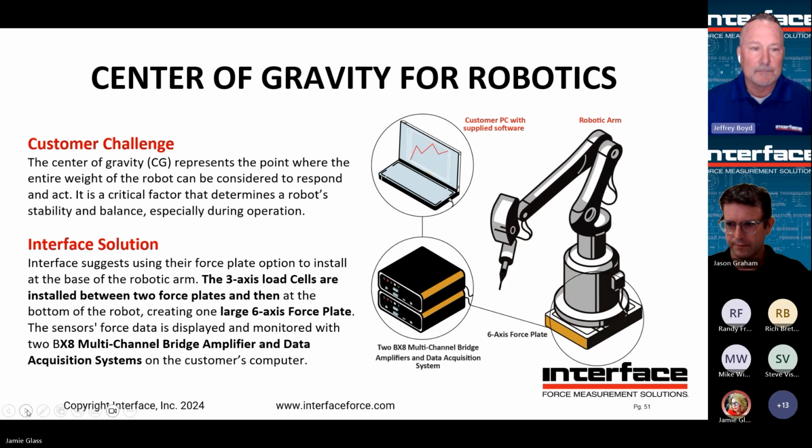Next slide, please. Center of gravity. So this application comes up quite often. Customers want to understand the CG of a component. So what we've done here is we have 3-axis load cells bolted between 2 rigid plates. So basically, what we're constructing is a force plate, we call it.